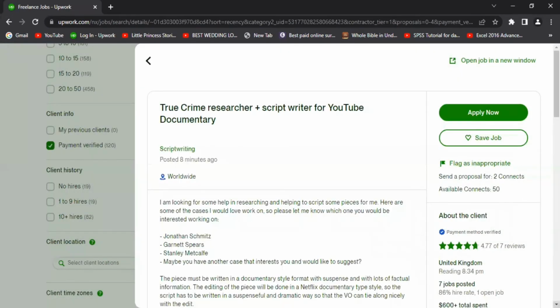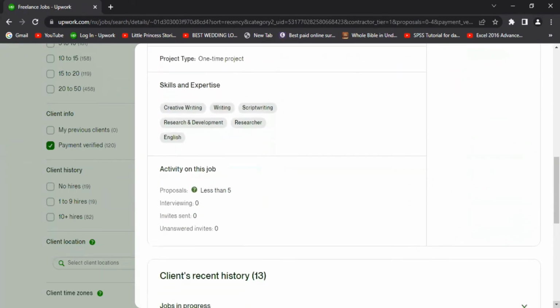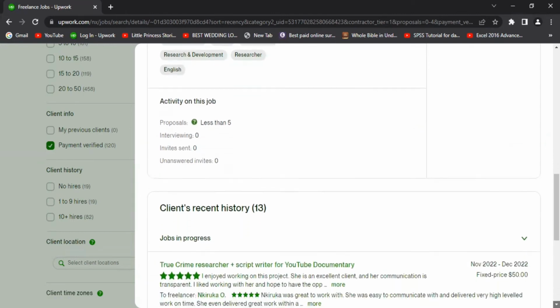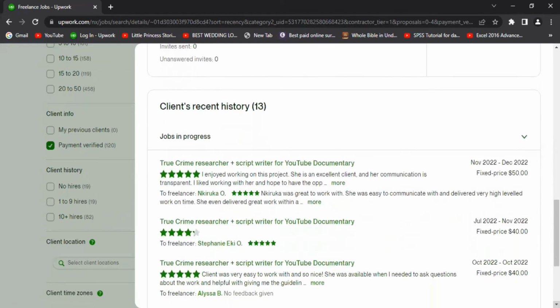Before we even check other details, we want to see the activity on the job. This is the most important part of any job you're interested in, because it shows you how many people are being interviewed, whether the client has sent invites for interviews, and whether anyone has been hired. On this job, the activity is 000, so that one is a good job we can apply for. There is a chance that we can get the job. The other thing is to look at the client history. It's very important to know what freelancers say about this client and what the client says about his or her freelancers.